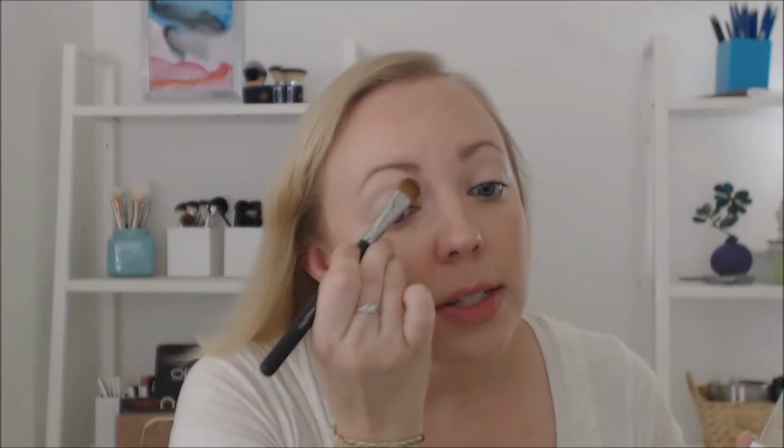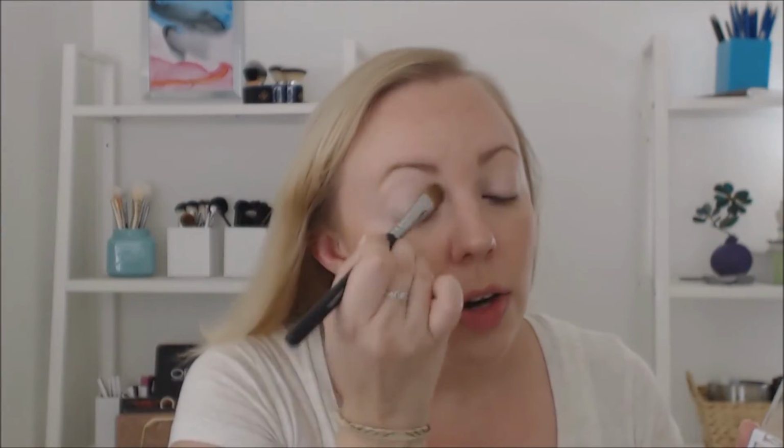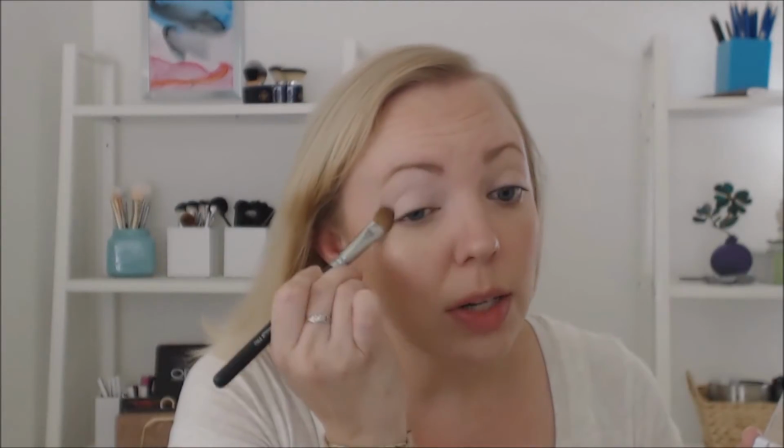So I'm going to take this little spongy guy out of this little quad and grab a couple of brushes to use. So I've already primed my lids. I'm just going to go in with a flat shader brush and I'm going to go into the base color. And this is how it picks up on the brush. I feel like there's a decent amount of pigment on the brush. So let's see how it comes across on the eyes. I'm going to go across the brow bone and down across the lid just to set that primer and give me a nice smooth canvas to blend on top of.